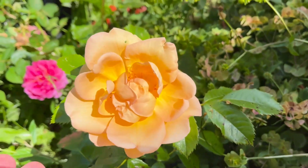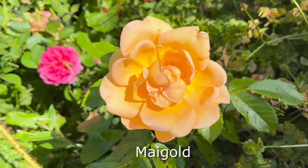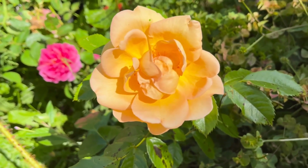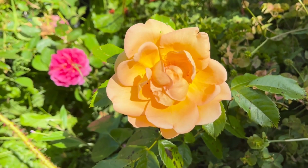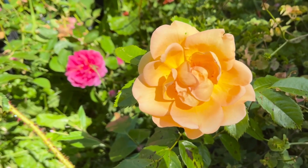This lovely rose here is called My Gold. It is a Scots rose and is an old rose, but it has a very, very unusual but nice fragrance. Some say it's like linseed, and this is My Gold. And in the foreground there you can see the Countryman.